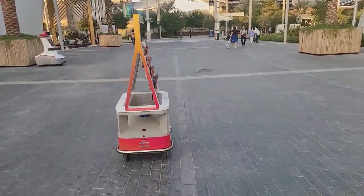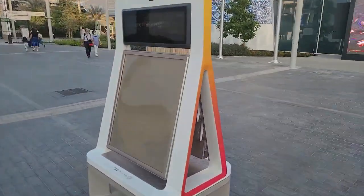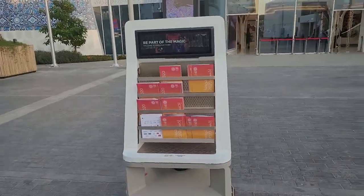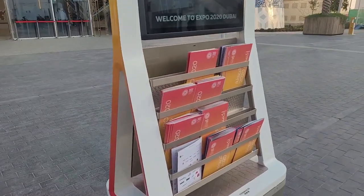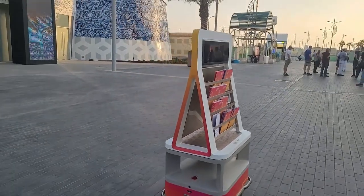They have these automated robots walking around with maps and other things. Oh, I've gotten too close, or is he turning? So you can pick up maps and they walk around. There was one earlier that had a face and a kid sat in it and it said, "Excuse me."